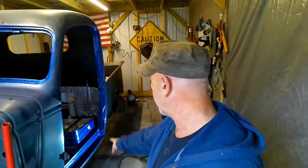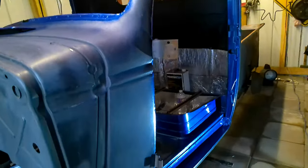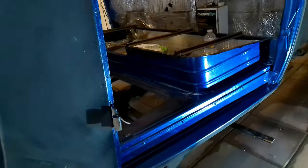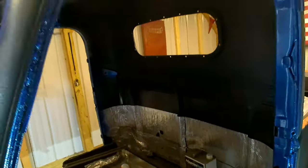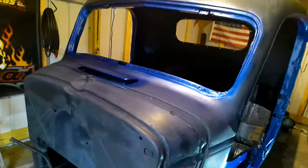Well, we weren't able to get her all painted today, but we got her jammed in. It's laying out pretty good, I think. Nice and sparkly. Oh yeah, she's gonna be nice. I didn't dare shoot it today. It's kind of chilly today and rainy. I probably shouldn't even have done what I did, but I wanted to get a jump on this.